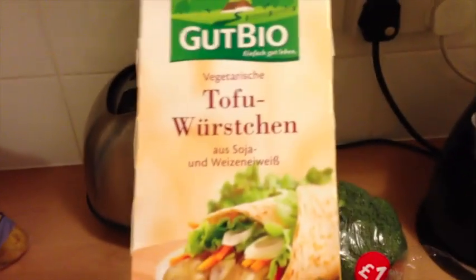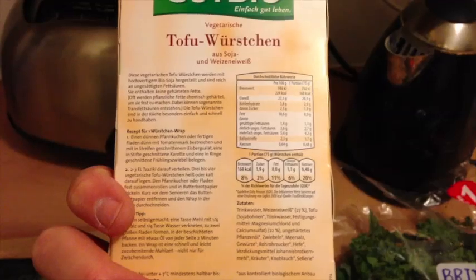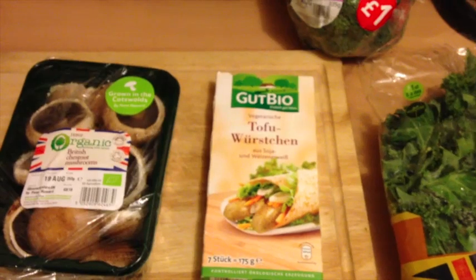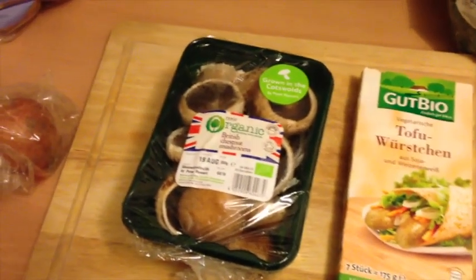And I'm gonna just make some tofu sausages. I'll show you the ingredients now actually. As you can see here, I'm gonna make these tofu sausages. They're from Germany, and it's really funny because everything that is vegetarian, because it says vegetarian sausages on there, seems to be vegan in Germany as well. So unlike here where it's quite tricky to find good tofu stuff like meat and sausages, in Germany it's abound, so you can get it at Aldi or at regular supermarkets or whatever.